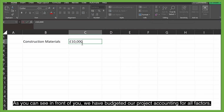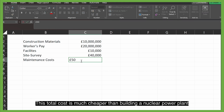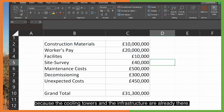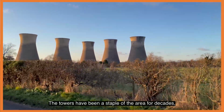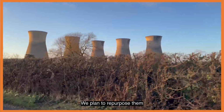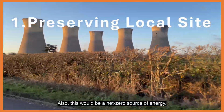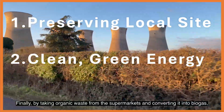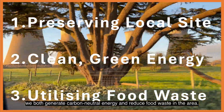As you can see in front of you, we have budgeted our project accounting for all factors. This total cost is much cheaper than building a nuclear power plant because the cooling towers and the infrastructure are already there. There are many benefits of our project for both the environment and the community. The towers have been a staple of the area for decades and would be missed by many in the community if they were demolished. We plan to repurpose them and keep them in the skyline of Willington for years to come. Also, this would be a net zero source of energy, revolutionising clean energy production in the area. Finally, by taking organic waste from supermarkets and converting it into biogas, we both generate carbon neutral energy and reduce food waste in the area.